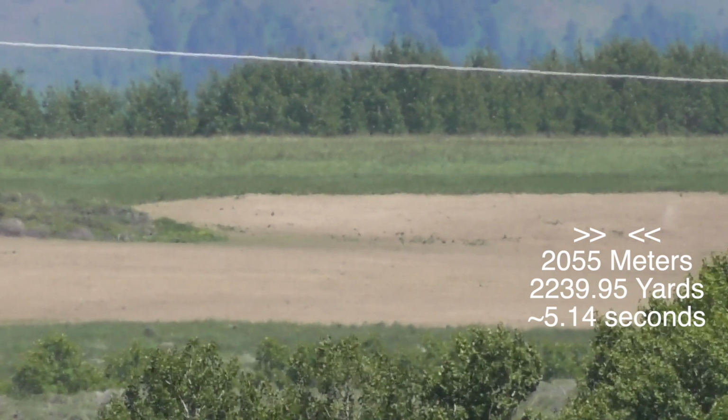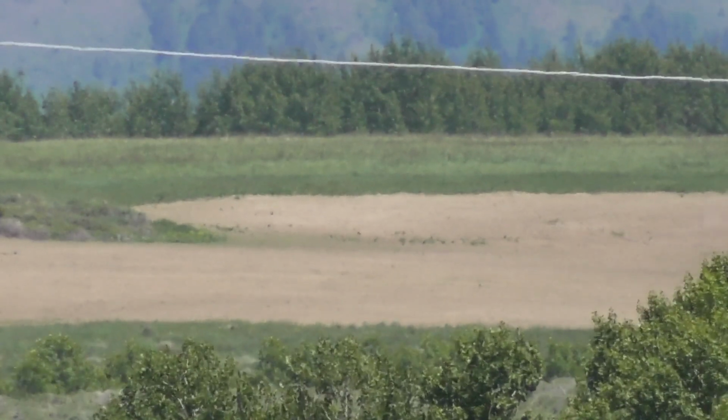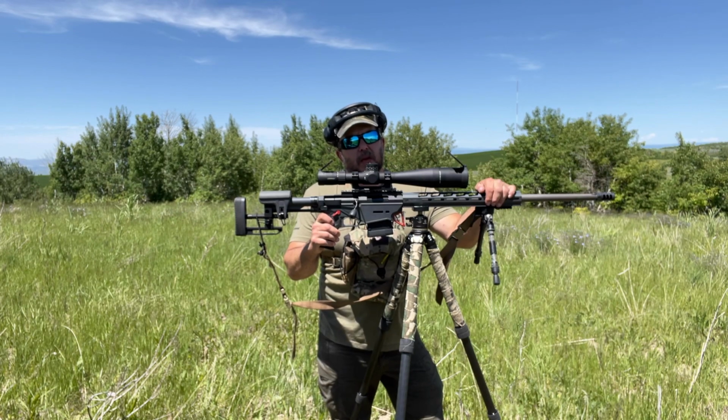And impact, first round hit, 2,055 meters.